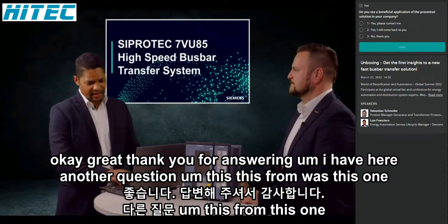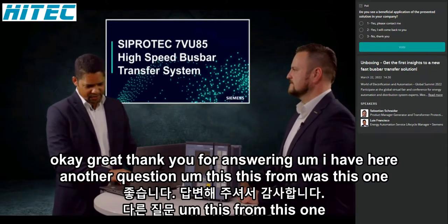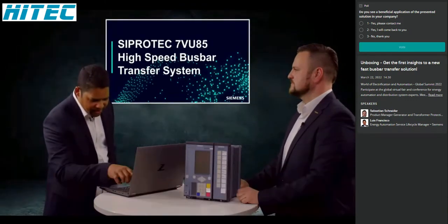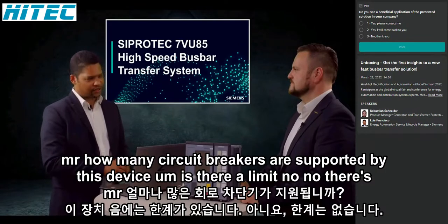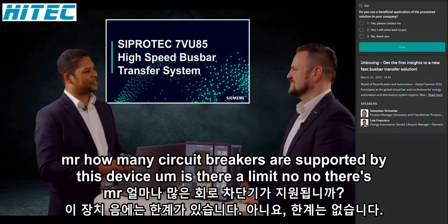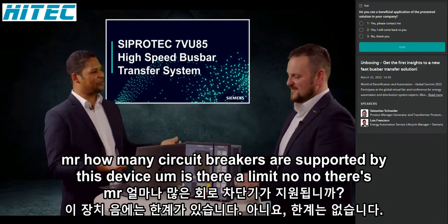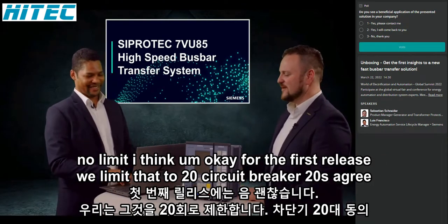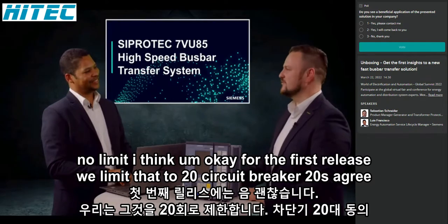I have here another question. This is from MR: how many circuit breakers are supported by this device? Is there a limit? No, there's no limit. For the first release, we limited it to 20 circuit breakers.